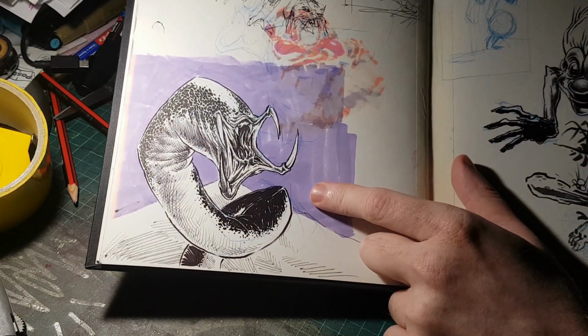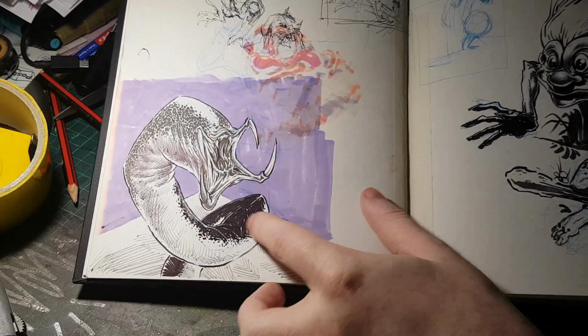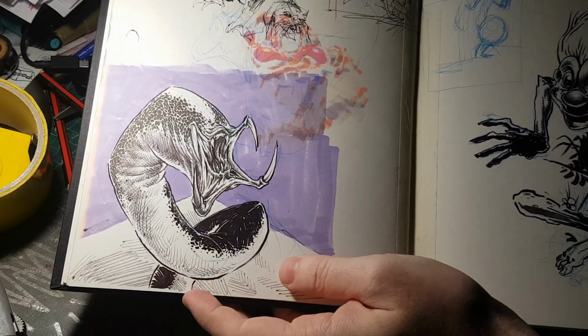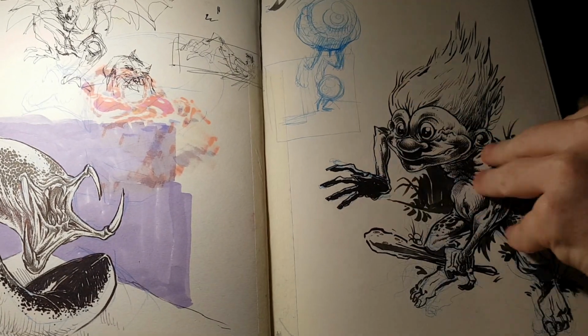And well, that's that. Another worm with a predator mouth. I would say Predator inspired, a Predator inspired mouth. But obviously it's just literally stolen. It's got spots from Predator and everything.